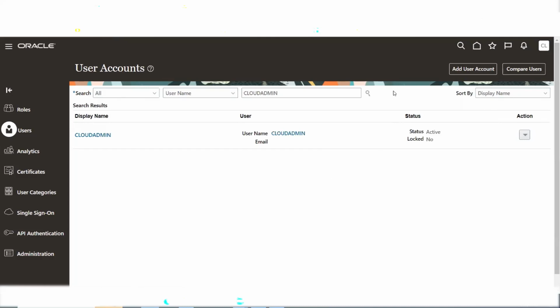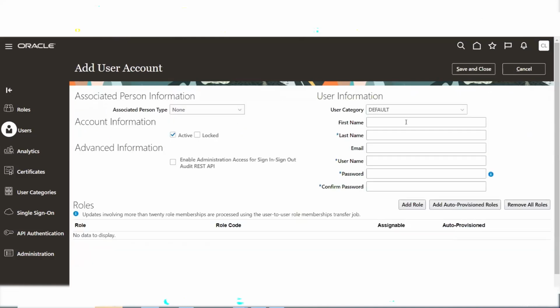We want to create our own user. Let's see how to create it. Click on add user account. I want to create the user called ERPTREE. You see here there are fields called first name, last name, email ID, but only last name is mandatory. If you want to provide data for every field, you can; or else provide only what is mandatory. That's how you can create your own user.